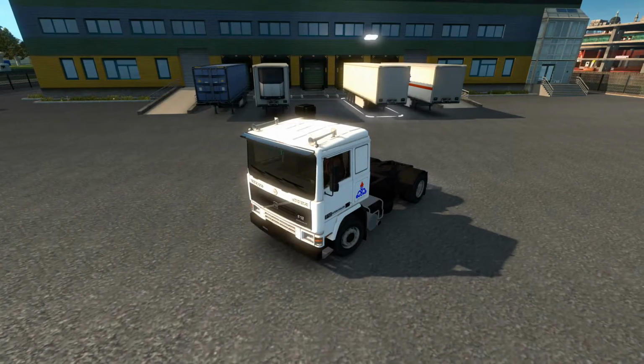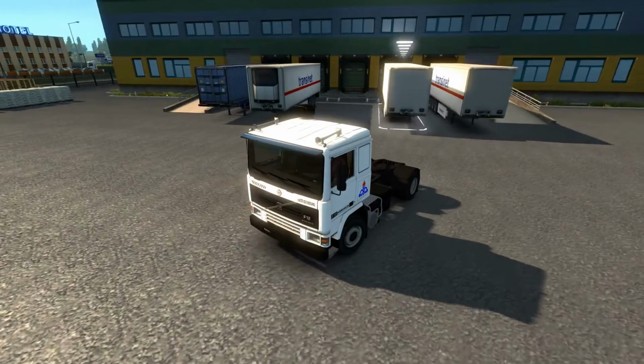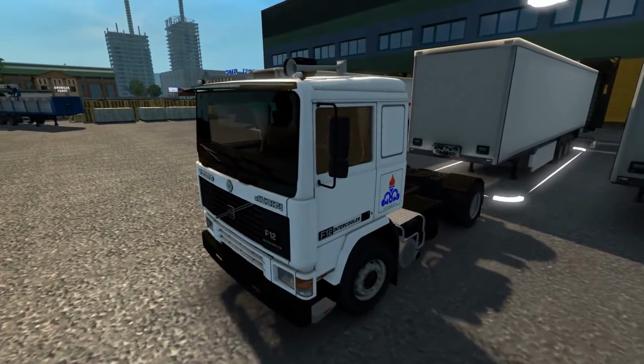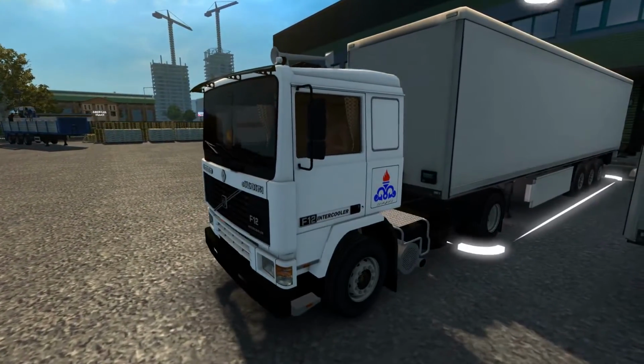Everybody, this is the Young Gamer here, and today we're on Euro Truck Simulator looking at some retro Volvos. Yes, we're looking at a couple of Volvos from when I was just a young man, a young boy. When I was your age.